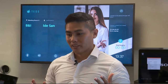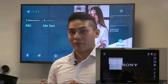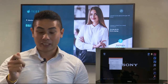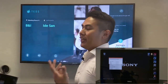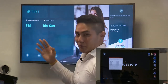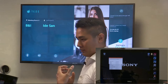Hi everyone. So basically for this portion, we are going to touch up the previous session follow-up from the room booking. Right, so the room booking portion, if you notice earlier, I tapped the card, I actually booked the room. And for meeting room A, it actually reflects down here. So this panel will act as a meeting room interface. I have a meeting room that has been booked by Ide-san. The agenda will be BNI. For these portions, this will be integrated directly for the meeting room's solutions.